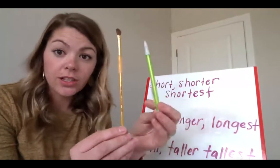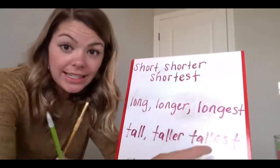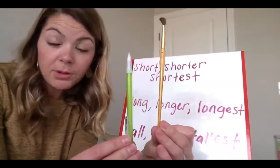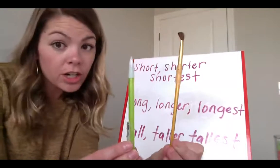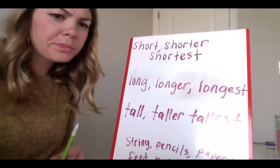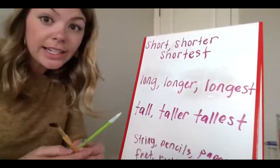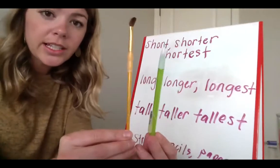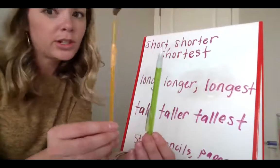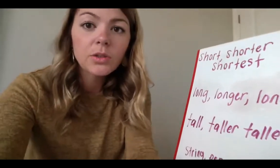And then on the other end, I could say long, so the next words down here are long, longer, and longest. So if I was comparing two objects like this, I could say that the paintbrush is long, the paintbrush is longer, or the paintbrush is the longest. So those might be some words you might see. There's some other words down here, kind of hard to see there. There we go, tall, taller, and tallest. Same thing, if I'm comparing these, I could say that the paintbrush is tall, the paintbrush is taller than the pencil, or the paintbrush is the tallest object. Okay, so those are some vocabulary words that you might be needing to use this week and you might be hearing about.